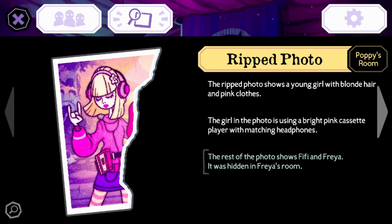The whip photo shows a young girl with blonde hair and pink clothes. The girl in the photo is using a bright pink cassette player with matching headphones. The rest of the photo shows Fifi and Freya. It was hidden in Freya's room.